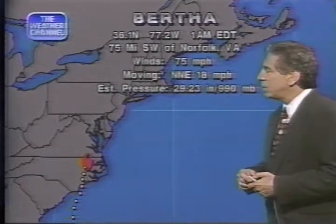The latest numbers, as of 1 o'clock Eastern Daylight Time, you can read the numbers there for yourself. Winds 75 miles an hour, a minimal hurricane. Probably at the 3 o'clock advisory, and I'm saying probably, it will be downgraded to a tropical storm once the winds fall another couple of miles an hour. It will be a tropical storm. Moving rather briskly to the north-northeast at 13 to 18 miles an hour. Pressure rising more or less there, about 990 millibars, holding pretty much steady.